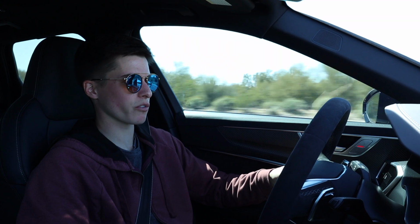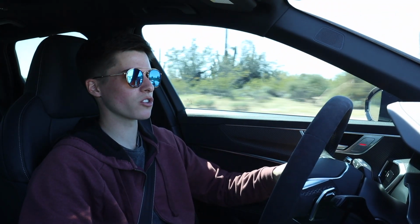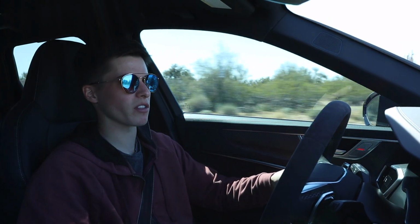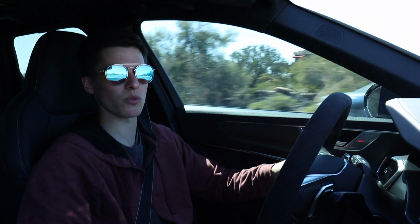Just the car so far feels great, and I haven't had time behind the wheel of one of these too much. Been in the passenger seat of, I'd say, 2 or 3. This is the 3rd one that I've been in. First one I've driven. Now, the exhaust. Did not know what to expect while driving the car. On the startup, it sounds amazing. You can definitely hear that V8.